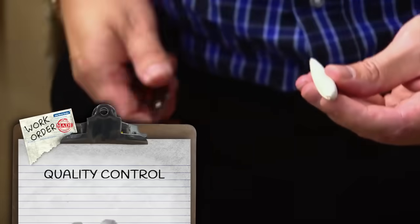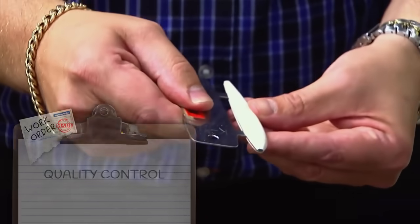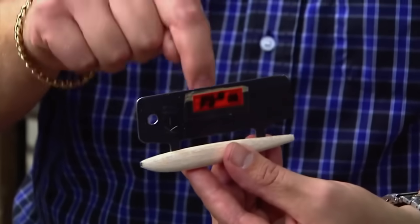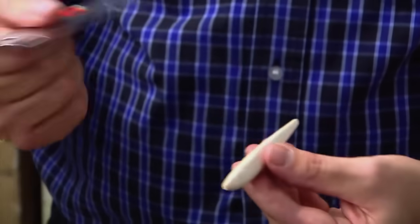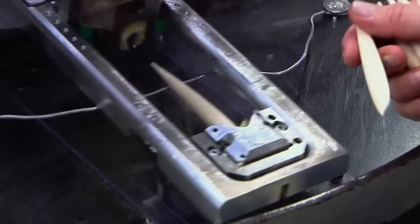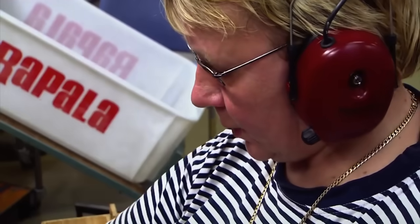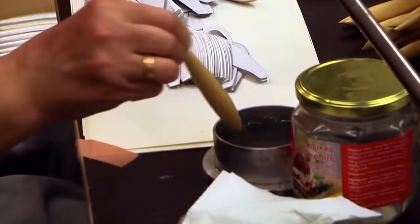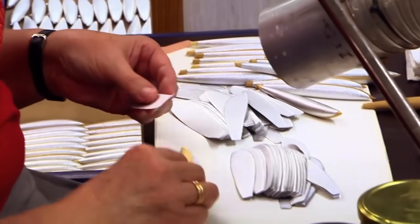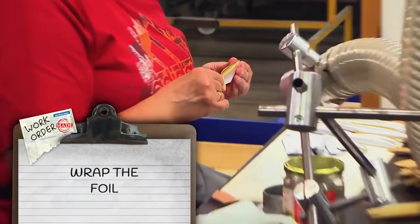At this point, workers check specs. We have here quality indicators. You can see length is right, deep enough, and everything is okay. So much of what happens here, so many of these machines, they're homemade. You can't get these machines from anywhere else. This one cuts baits to the right length and also adds a slot for the wire frame, which means these floaters can now get their skin. Workers can still hand wrap foil on baits.